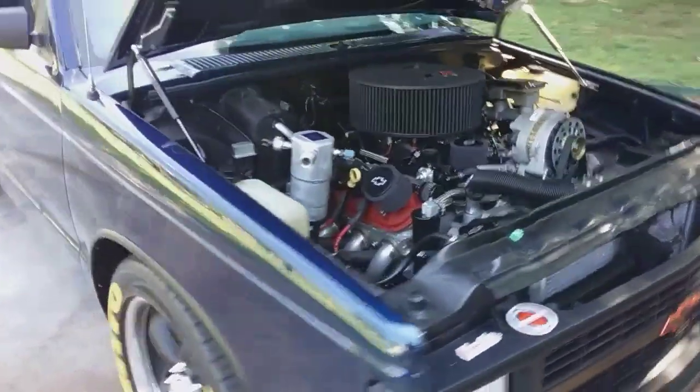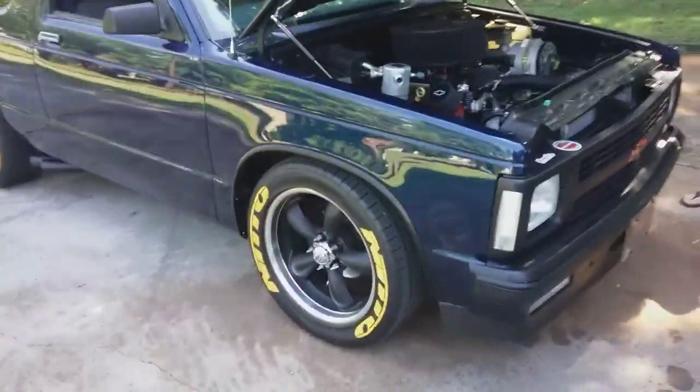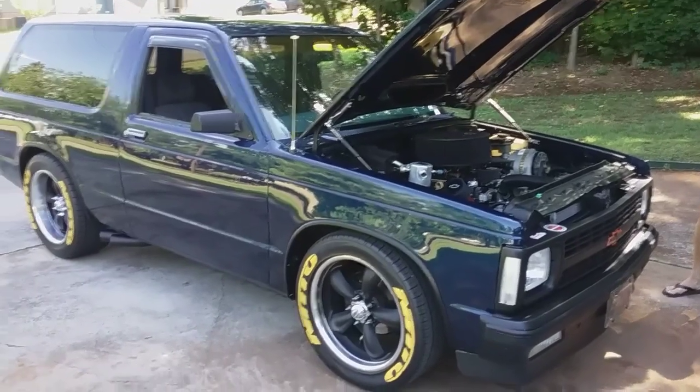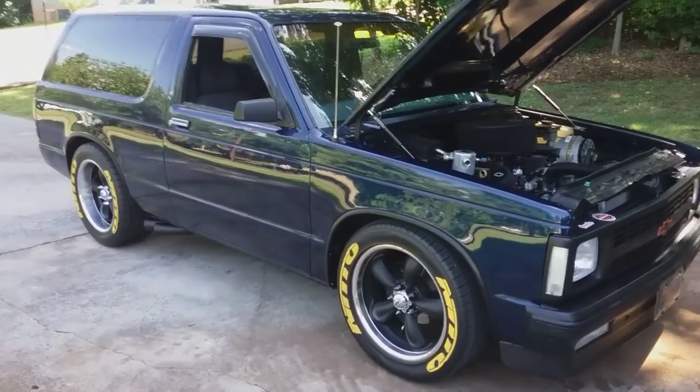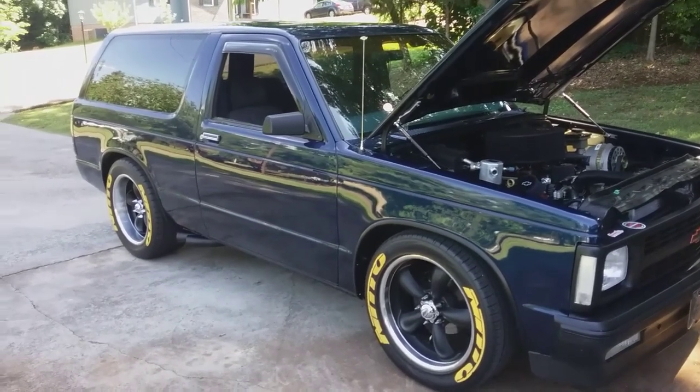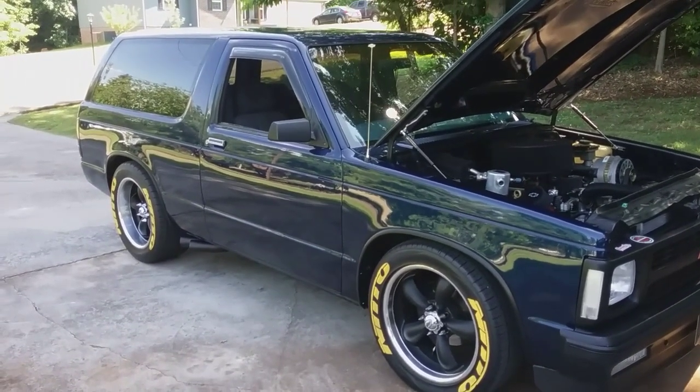Anyway, for all those that told me in the comment section that you've got S10s and stuff, that you're working on an S10 or something, here's something I think you could shoot for, is having something this nice. I really like this. Wish I had it back, as I said, but yeah.